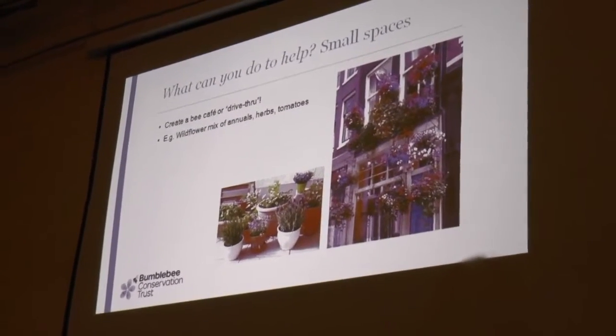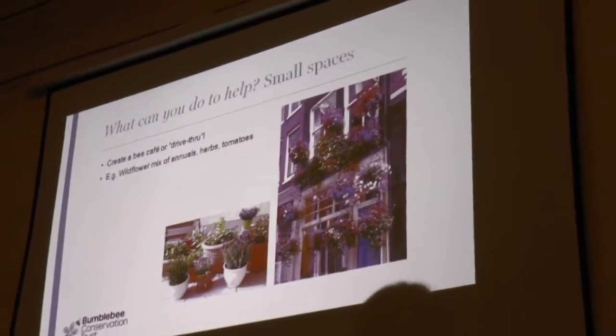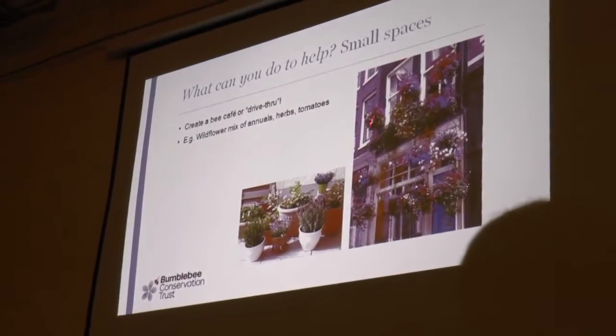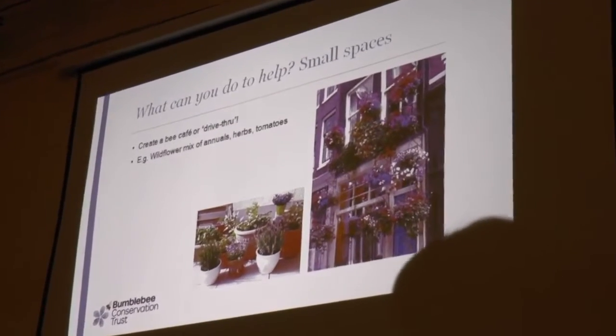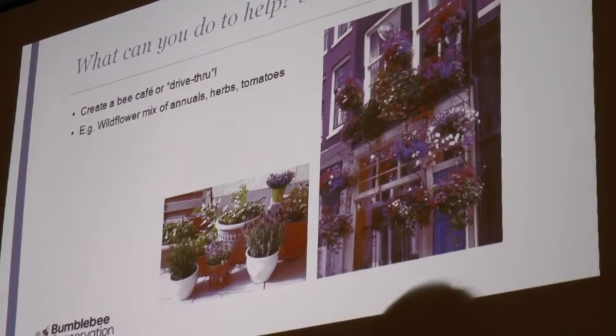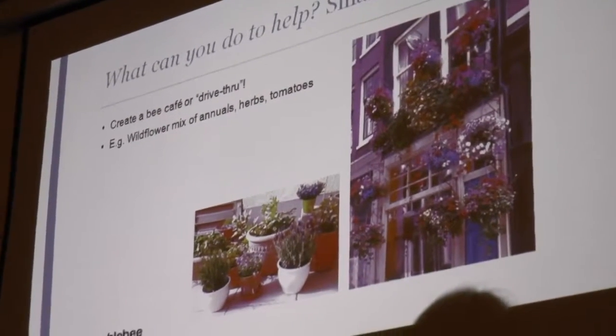Well, you could create a bee cafe or a bee drive-through, or a fly-through, I should say. So this, I think, is pretty magnificent. These hanging baskets, window boxes. You don't need a lot of space to be able to do something positive for bees. So again, let your imagination go.